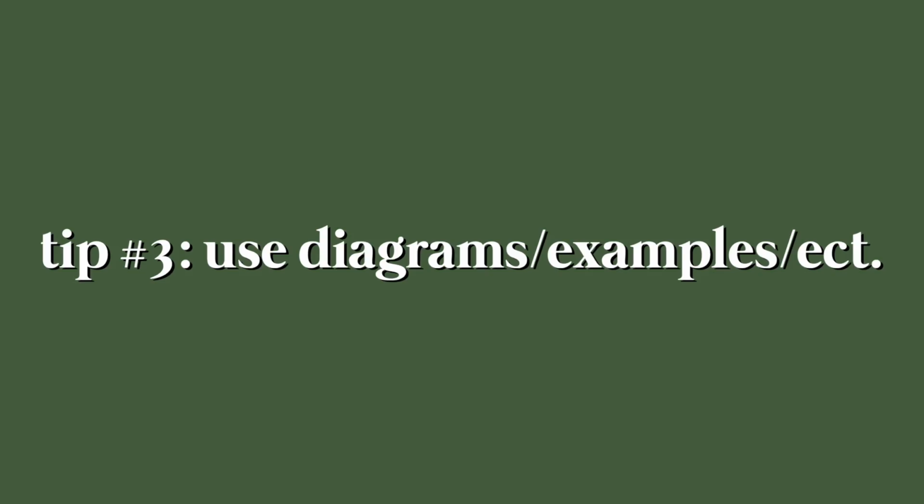So the next tip is to use diagrams and examples and concept maps and timelines in your notes. Okay, your notes do not just have to be bullet pointed or sentences or big paragraphs. Break up the information and try to make it as visually pleasing as possible, because they're fun to look at and it makes me more inclined to look back at my notes. And the more inclined I am to look back at my notes, the better off I will be when it comes to tests, because I've studied over my notes so much.